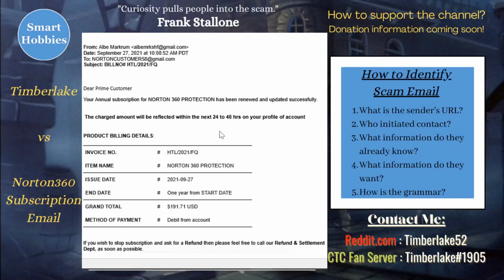I'll give you at least 3 things, maybe more. First thing I noticed, 1, "Dear Prime customer." Apparently Albie got me confused with Amazon, because Norton doesn't have Prime customers. And it's in a different font. So this is copied from another template and put in here. Different font than right here.